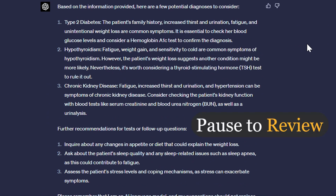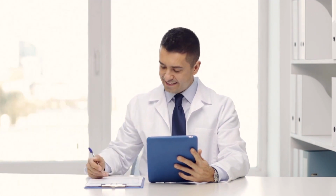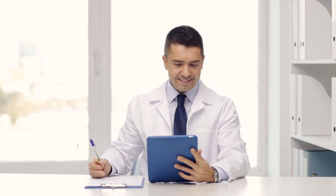Remember that any AI is not a substitute for professional medical advice, and always consult a healthcare professional to verify the information provided by ChatGPT-4.